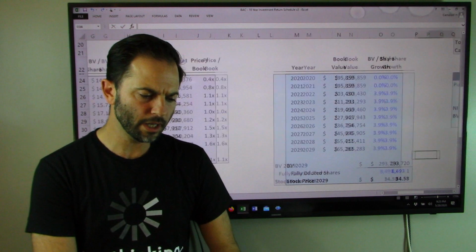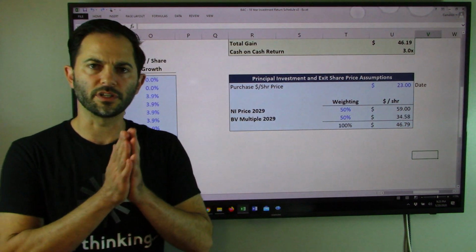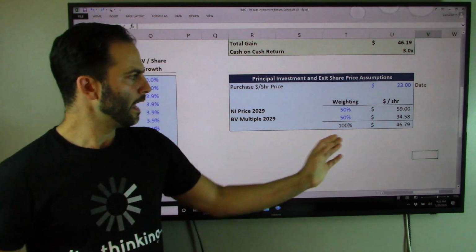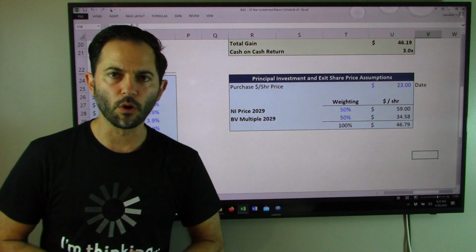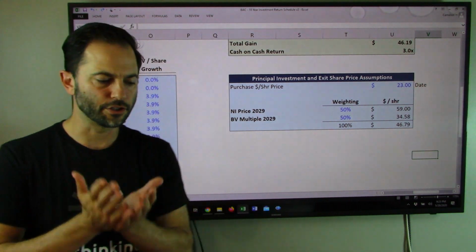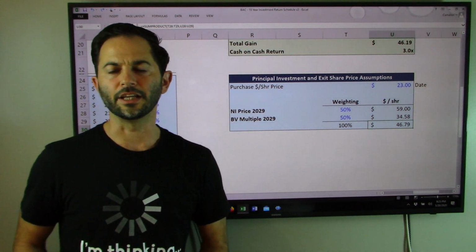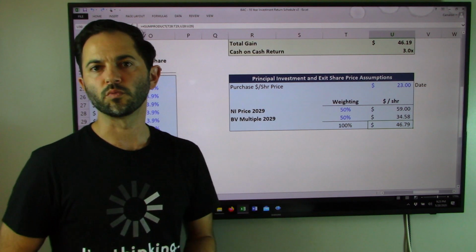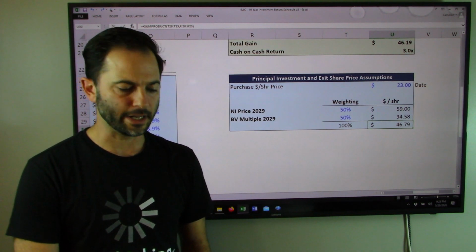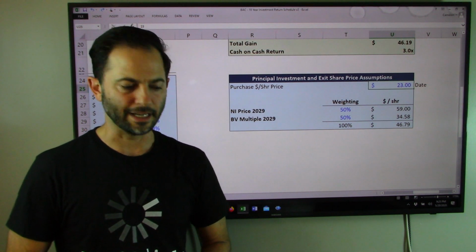Okay, so we have two estimates of future value, right? We've got $59 using net income and the book value per share growth rate, and I've got the book value multiple at $34. Two different estimates, two different methods. We'll average the two to come up with a guess at what we believe the intrinsic value of the stock in 2029 is worth, and that is $46 a share. It's currently trading at $23, so that's roughly double over 10 years.